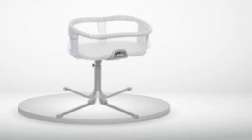Review number 1. I am a mom of 5 and have used quite a few bassinets in my day, and this one is the hands down best. Better than a traditional bassinet, better than the Arm's Reach Sleeper, just fantastic.